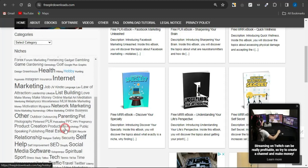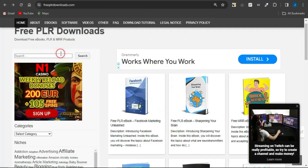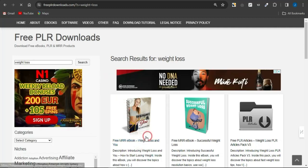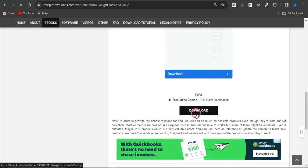So all you just need to do is select a niche of your choice. Maybe if I don't want to select a niche, I just want to search for ebooks related to a specific keyword. I could simply come onto that search section and type in something like weight loss, because I want to focus on books related to that. I'm just going to search for that, and once the page loads up, guys, I'll be able to see ebooks that are related to that particular search. I could select any ebook of my choice. Once I select the ebook, it's going to load up, and I'll be able to download the ebook by scrolling down and clicking on this download option.